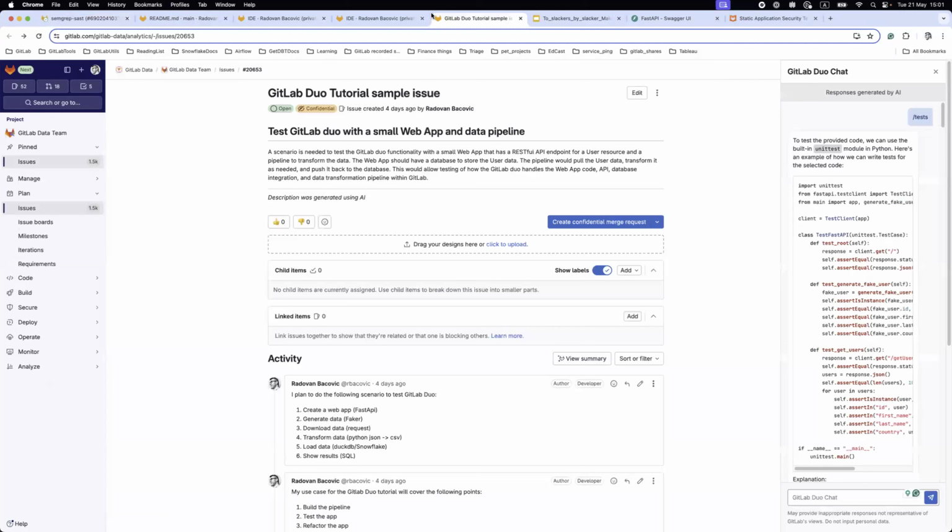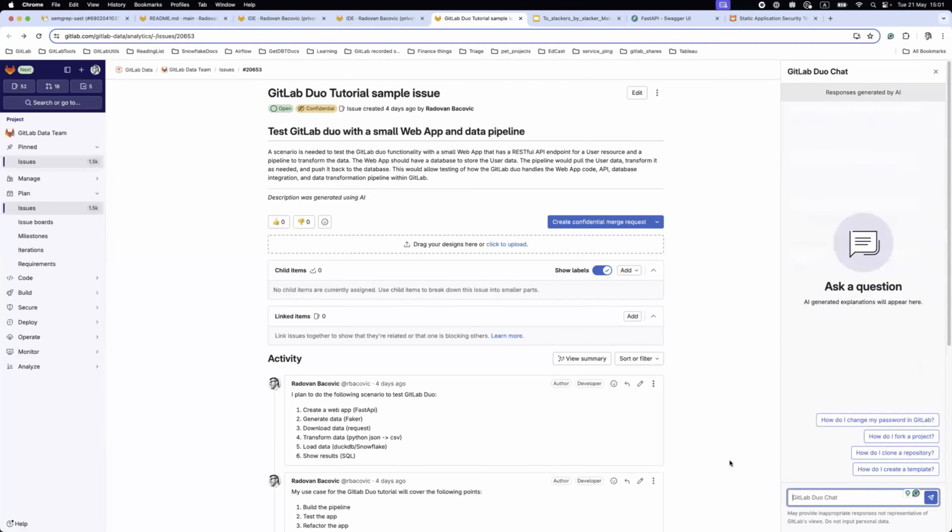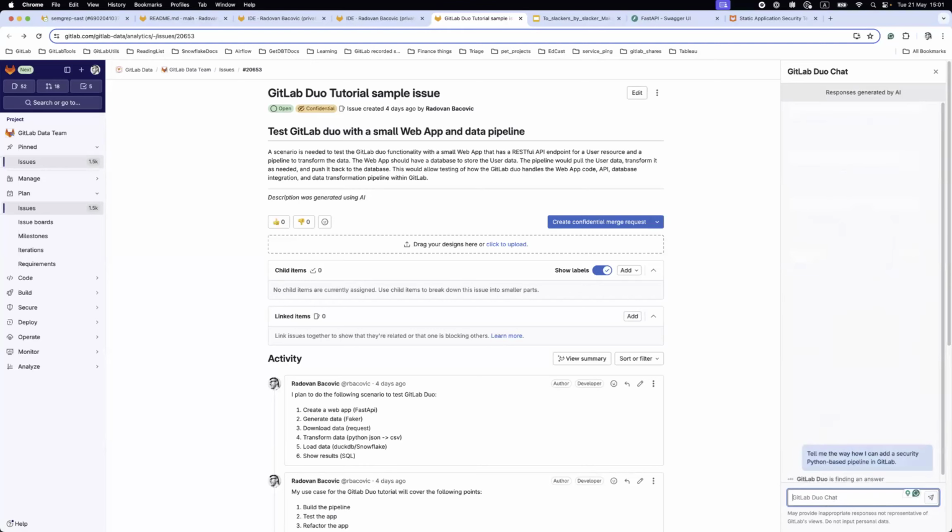Well, what else you can do here is go to chat. I want to clear this. And also I want to communicate with my tool to get the best DevSecOps practice, especially about security. So I can ask it, tell me the way I can add security to a Python-based pipeline in GitLab. So this piece of code was generated automatically using GitLab Duo.